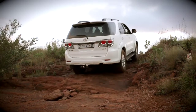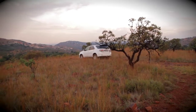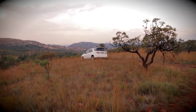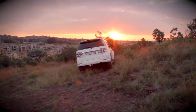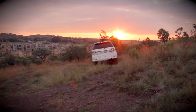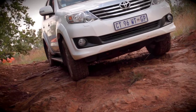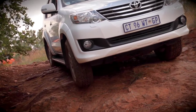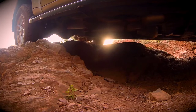There are two viewpoints on the property and they both offer splendid views of the surrounding landscape. At this viewpoint, with a townhouse complex within a rock's throw, you are again reminded that although you just drove through the bush to get here, you are still technically in the city. And for us, that's one of Hobby Park's biggest draw cards, the fact that it is right on Johannesburg's doorstep. Costs are 200 Rand per vehicle for the 4x4 trail.